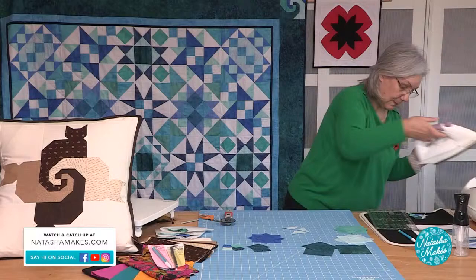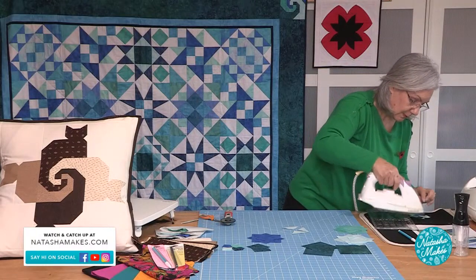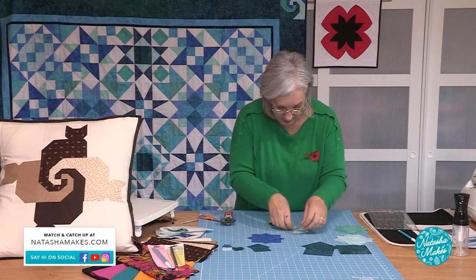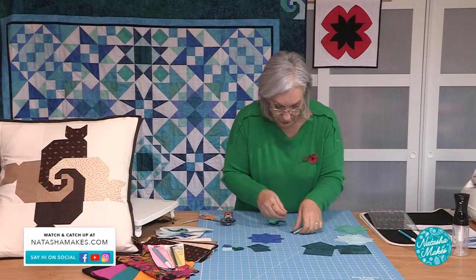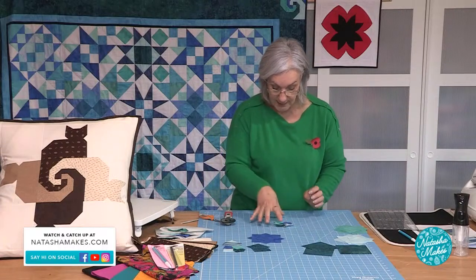Go. This is one where you want to have your iron and your machine and your cutting mat close to each other. If you have to keep running downstairs to find stuff, it's not going to be a whole load of fun. No. And as I say, if you're doing this chain piecing, you'll have 4 squares like this now.